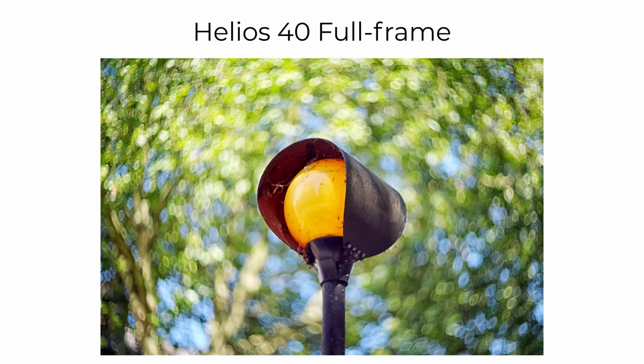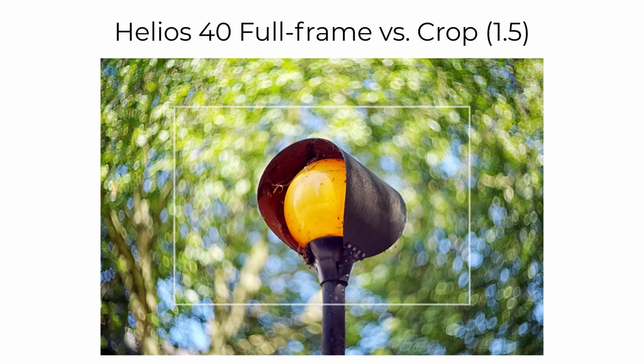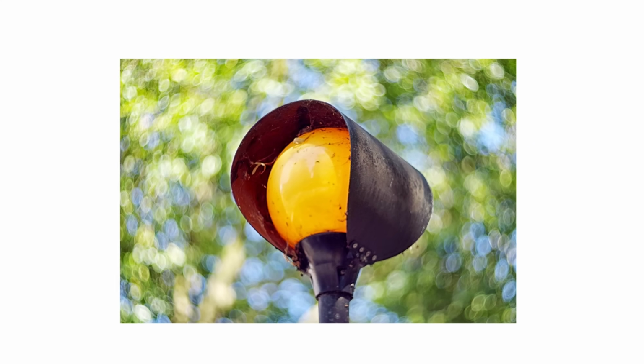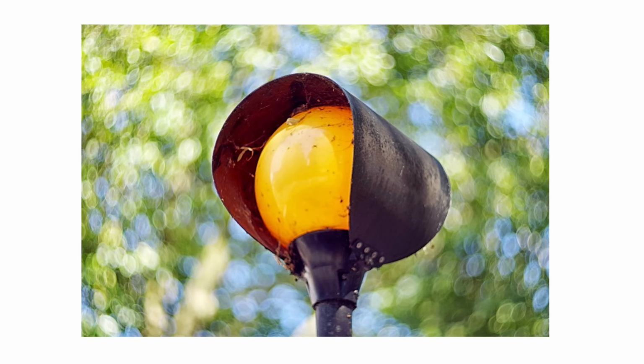It's still the same lens, producing the same effects. The difference is that the edges of the frame are cropped compared to a full-frame sensor. Indeed, some of my favourite bokeh-rich photos have been taken with a crop sensor, including lenses that produce swirly effects, i.e. the crop is not severe enough to crop out all the swirls away from the centre of the image.